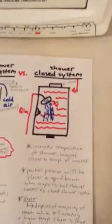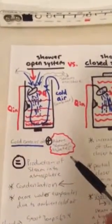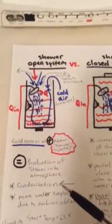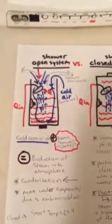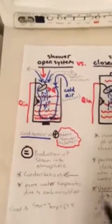So, trying to represent this as best I can with this video. But like I put here, the cold exterior air plus the warm shower water equals the production of steam into the atmosphere, which is the condensation of the water molecules, and more water will evaporate due to the ambient air. So now we have a starting temperature of 62.4 degrees.